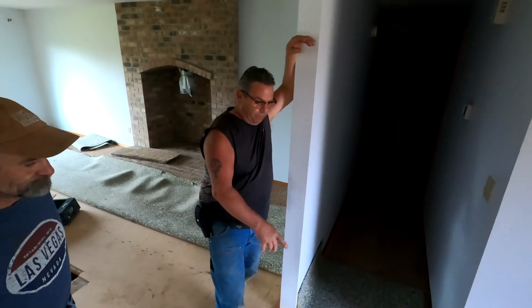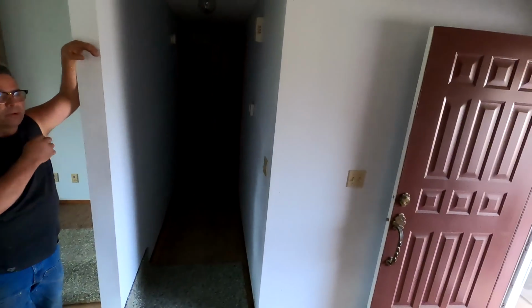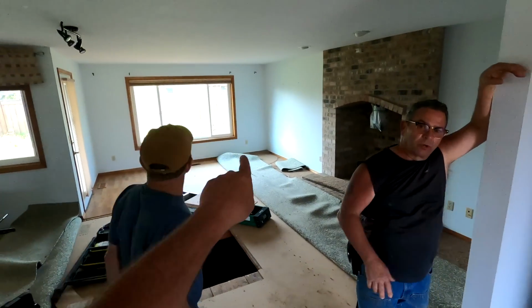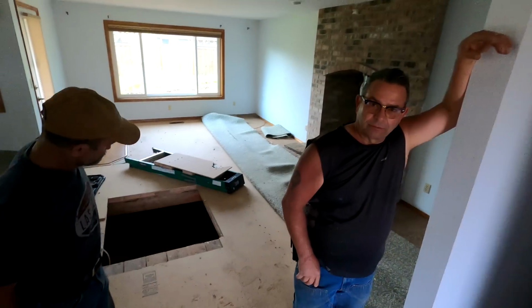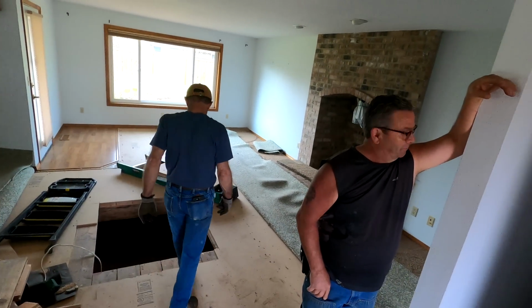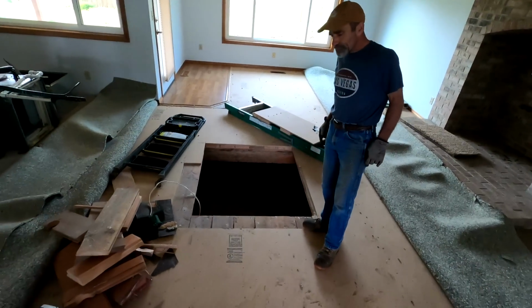What are you gonna do, Jim? Pull that floor out, and take the trim off, and get ready to pull that front door out. Jim's getting ready to pull that whole front door out, and then we're gonna pull the back window. While Jim's doing that, I'm going down in the hole and start disconnecting everything. What do you think? Going down in the hole? I'm going down in the hole.